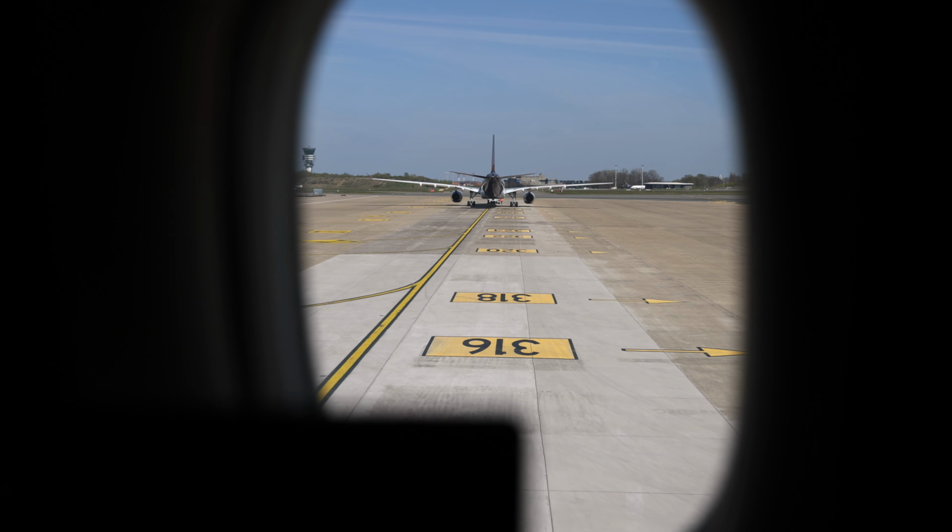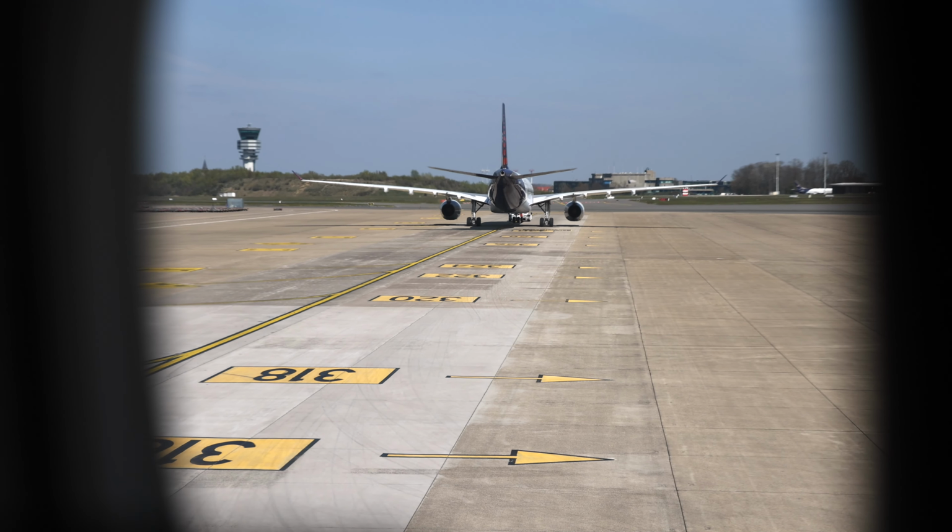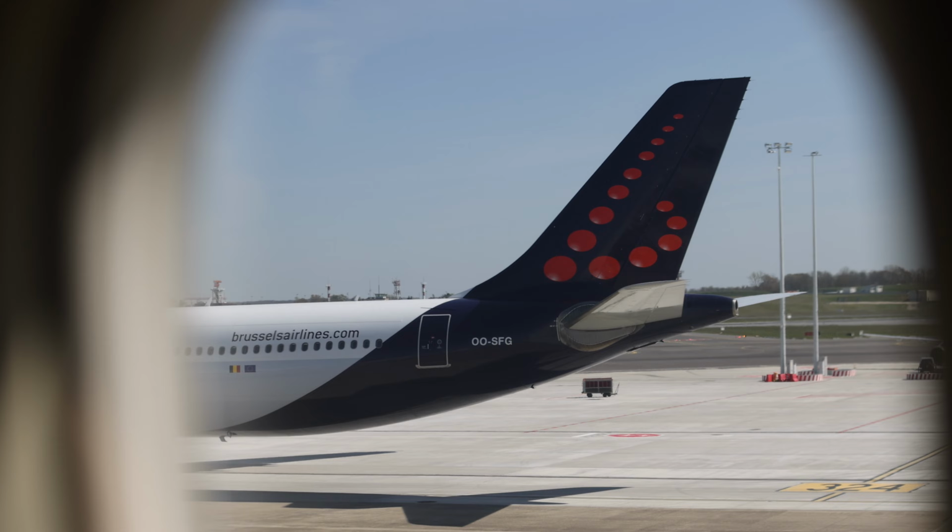Put your mask on first and then help others. In the unlikely event of an emergency landing, please brace yourself like this against the seat in front of you.